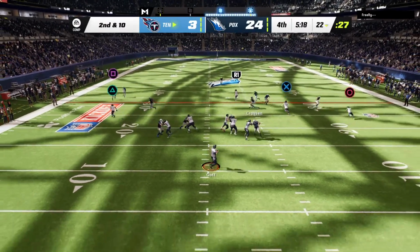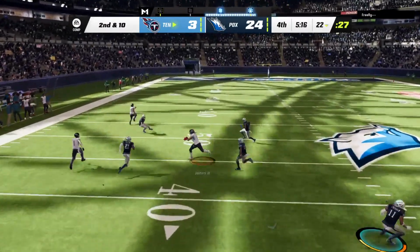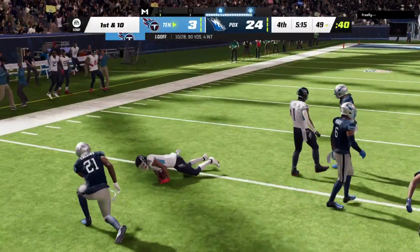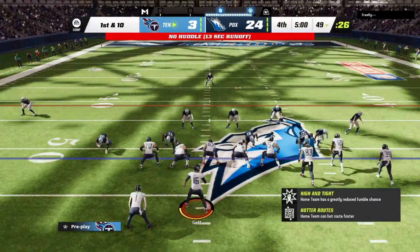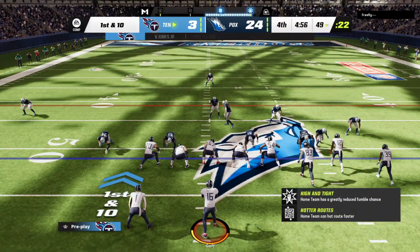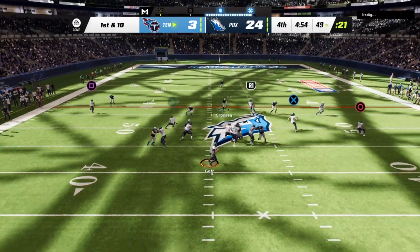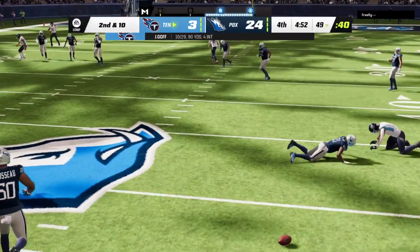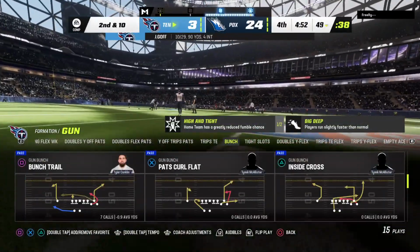On 2nd and 10, Goff. Man open, here is Jones. And they nearly get this all the way to midfield. Mark him down at the 49. Now a first down throw. Goff. Oh, he dropped it. And that's pretty indicative of the way this one's gone.